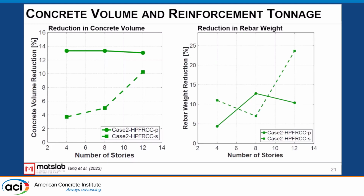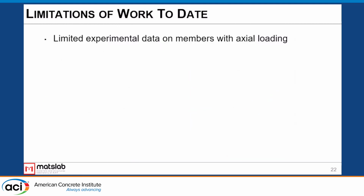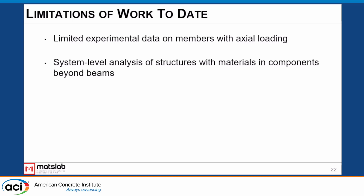We also can significantly reduce the overall rebar tonnage in a structure. Now there are flip side effects because you're going to use fibers, but the rebar could go down 5% all the way up to 25% reduction in longitudinal reinforcement, not even considering the benefits you can get from shear. But all of that was premised on the fact that there's limited experimental data on members with axial load. The system level analysis of structures with materials and components beyond beams is something that we've been interested in.